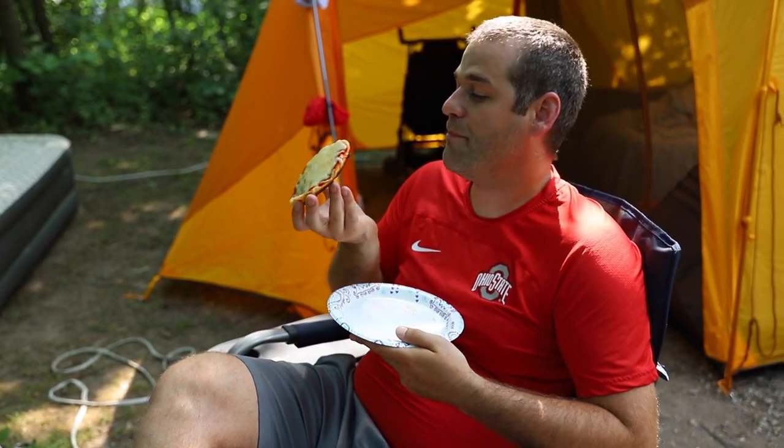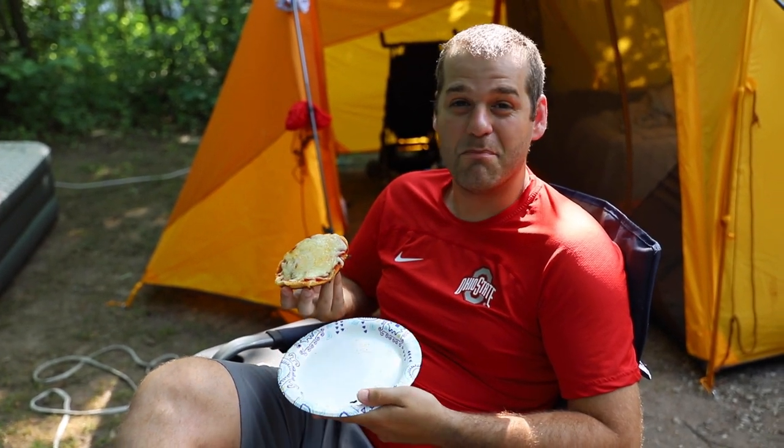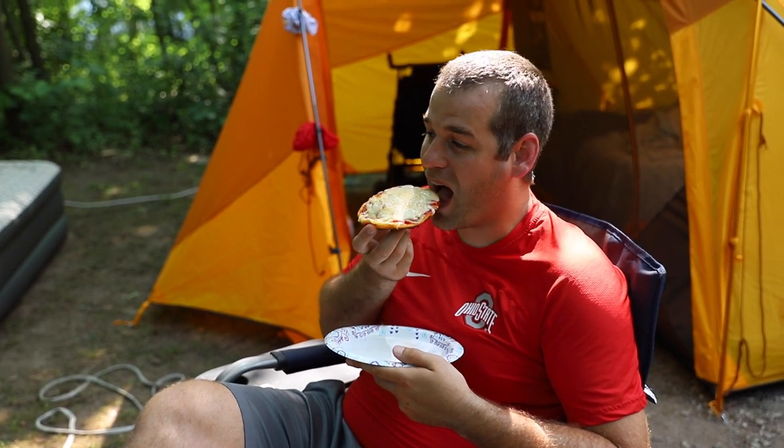Naan pizza. Naan's an Indian bread you can get at your grocery store. It's just like a pita, but it's Indian. Great pizza crust and a super quick meal.